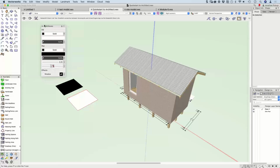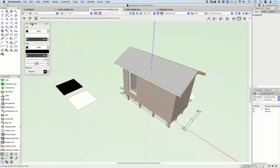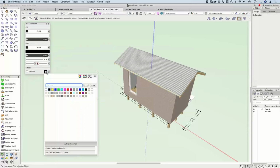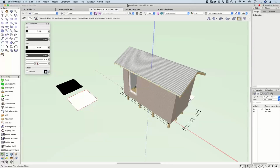But number one, hopefully everyone recognizes that the attributes palette is changed. I can make it skinnier, but I can't make it longer or shorter. It's actually fixed in its height, which is quite different from what we're used to. We've got here the drop shadow options now with the three little dots. We've got the arrow, the shadow option there. We've got the arrows here, they've changed. So the position of things has changed quite a lot.